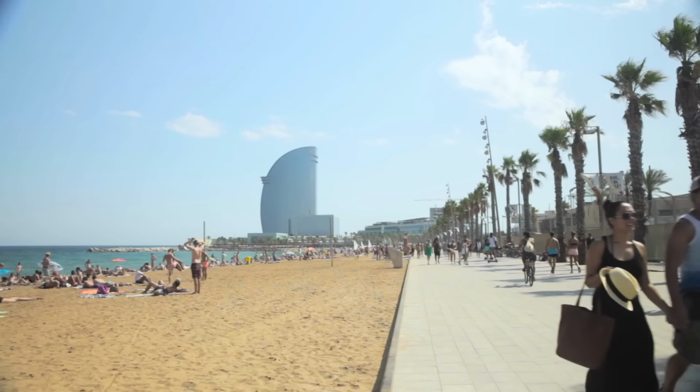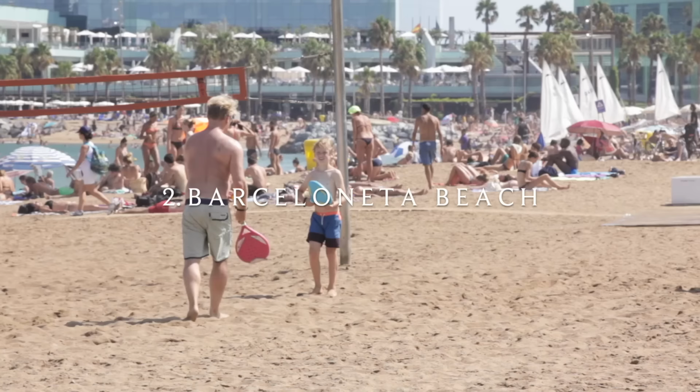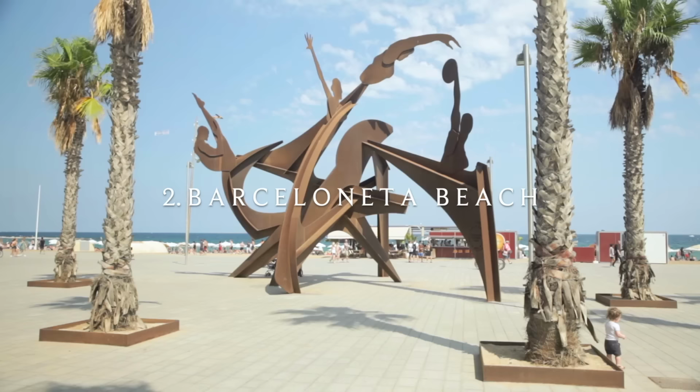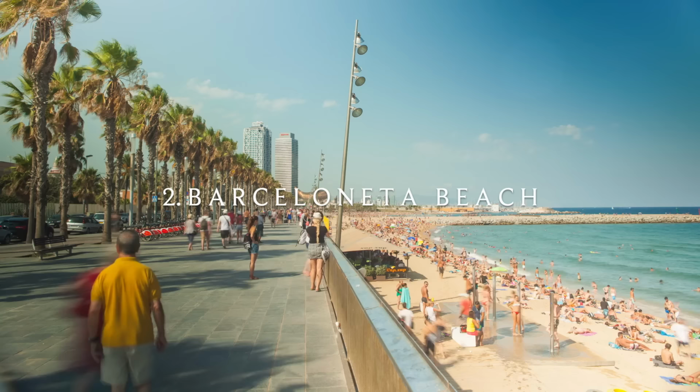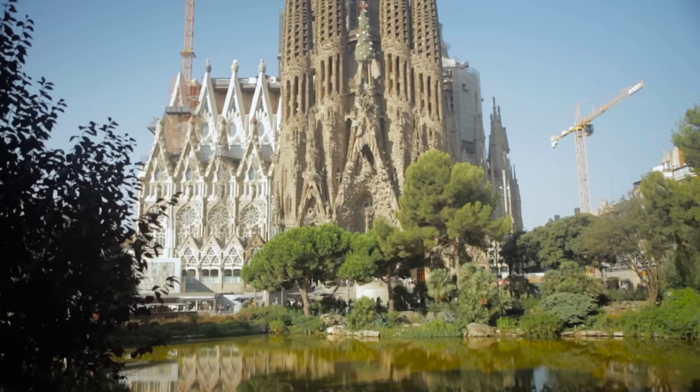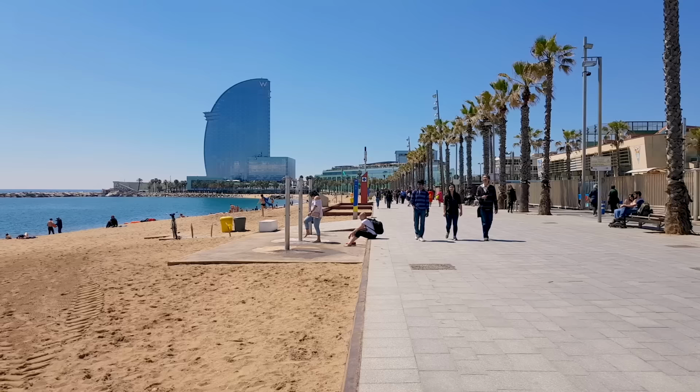Number two, La Barceloneta. The first of Barcelona's beaches, and therefore can get quite busy during the summer months. But of course, people come here to socialize, relax, play volleyball, or even go windsurfing.